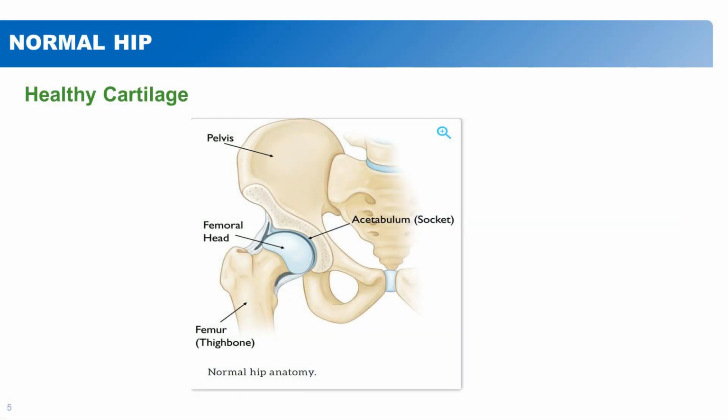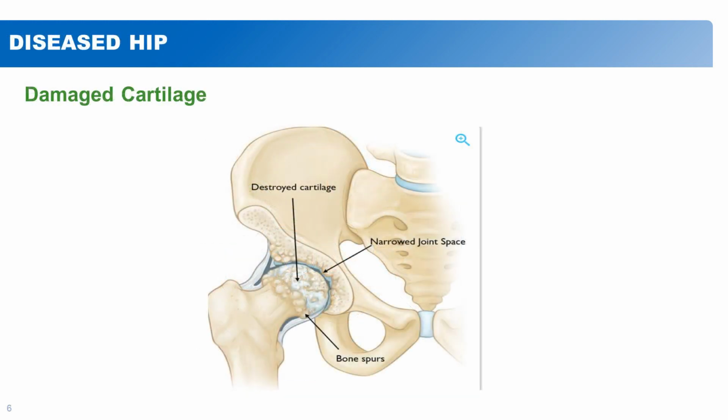So as we talk about normal hip anatomy, the hip is made up of a ball and socket joint. Technically it's called the femoral head and the acetabulum, big long names. We'll just call it the cup and the ball. Between the cup and the ball, there's a very specialized tissue called cartilage. Cartilage is a very specialized tissue that once damaged is very difficult to heal. If you think about other tissues that get damaged, whether it be skin, bone, tendon, most of these things can heal, but with cartilage, it really does not heal very well after the teenage years.